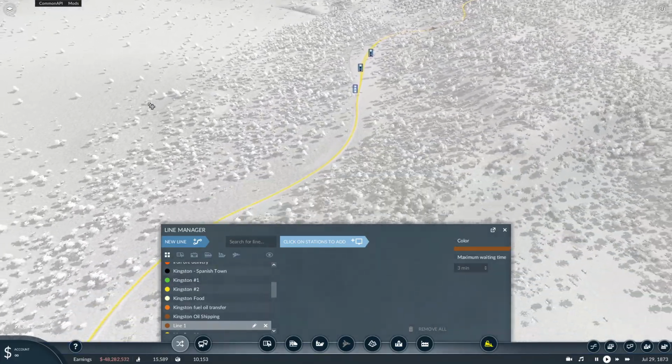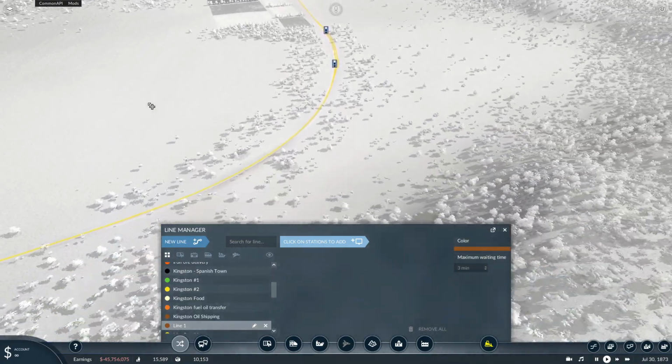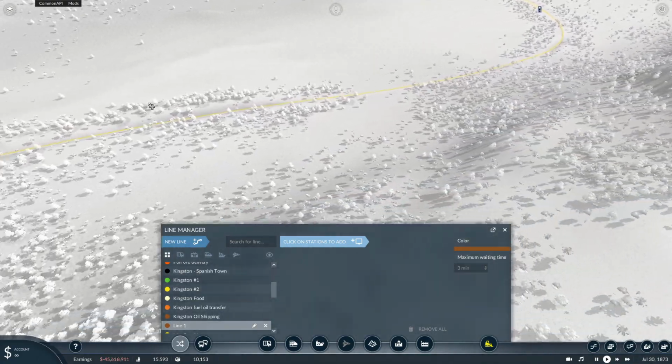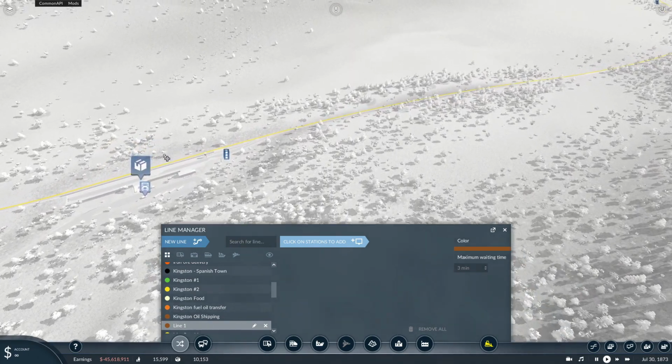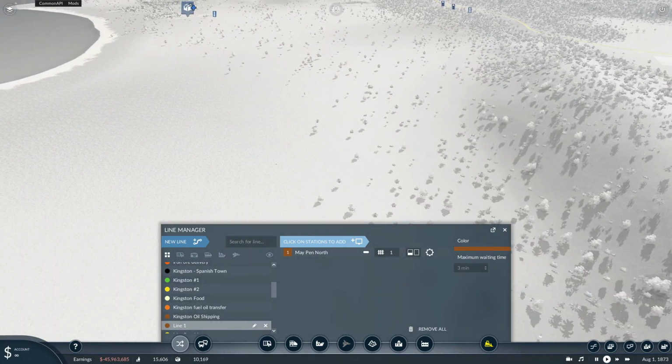And the reason I'm bringing all of these out of Montego instead of going back to Kingston is because if we want to come in here, we need the trains to be able to go up, and they won't go up there and reverse in. There we go. And this is going to be May Hill logging.